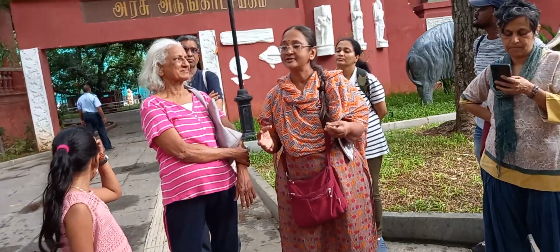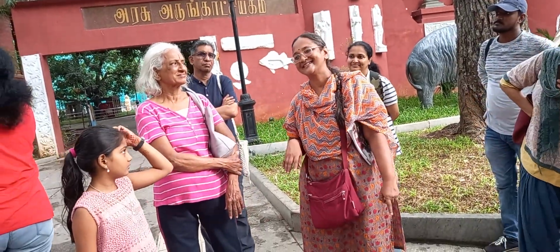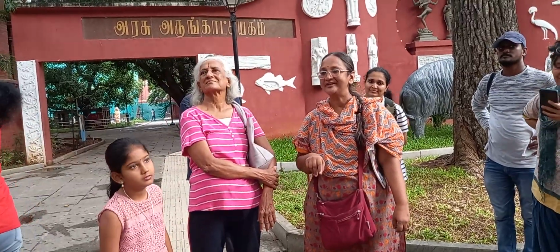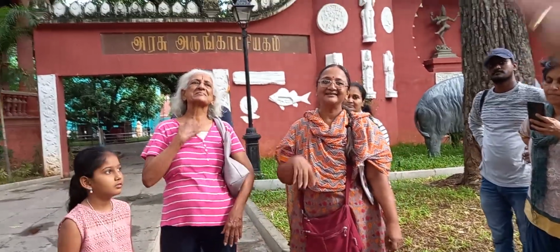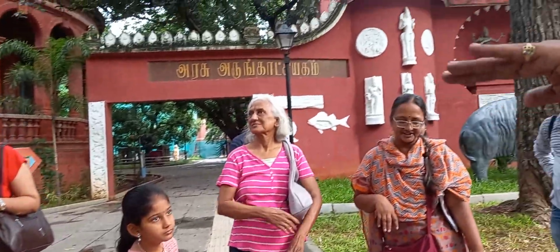So you ask people which is the oldest library, everyone will say Connemara. It is not. It is actually the Madras Literary Society that is much older. And before that this museum was there. Connemara Library was an addition to this.